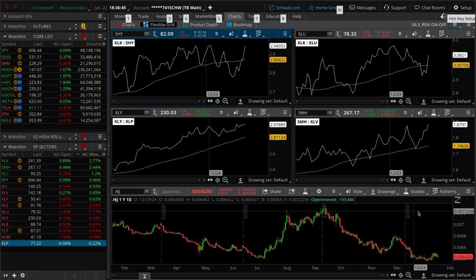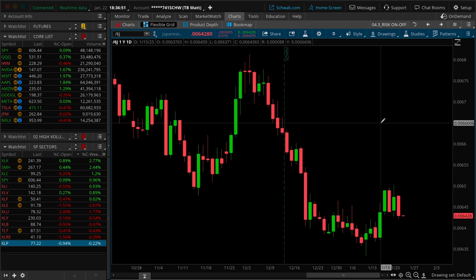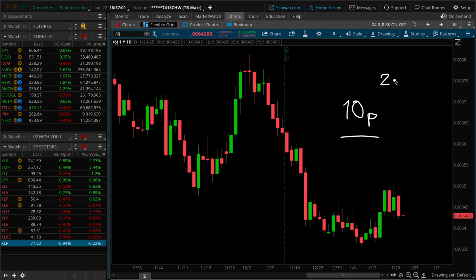So at the very bottom of your screen, we're looking at the Japanese yen, of course, and this is important because on Thursday, and we'll bring up the economic calendar in just a moment, Thursday at 10 p.m. Eastern time, the Bank of Japan makes their decision. We're expecting a highly anticipated 25 basis point hike. If they go any more than 25 basis points, that's where I think we run into trouble.